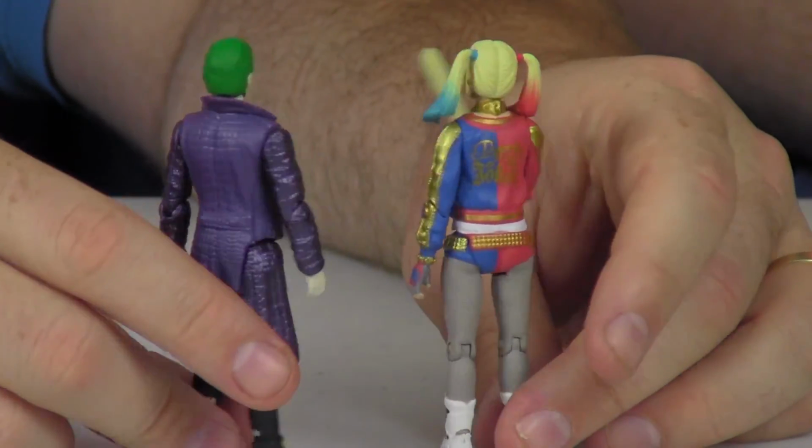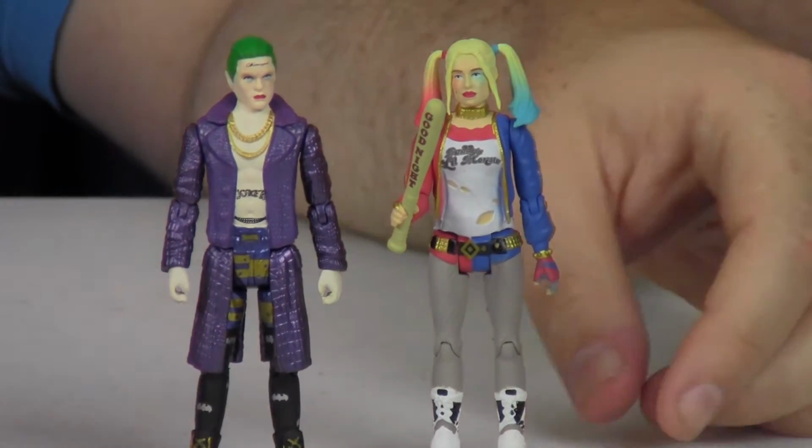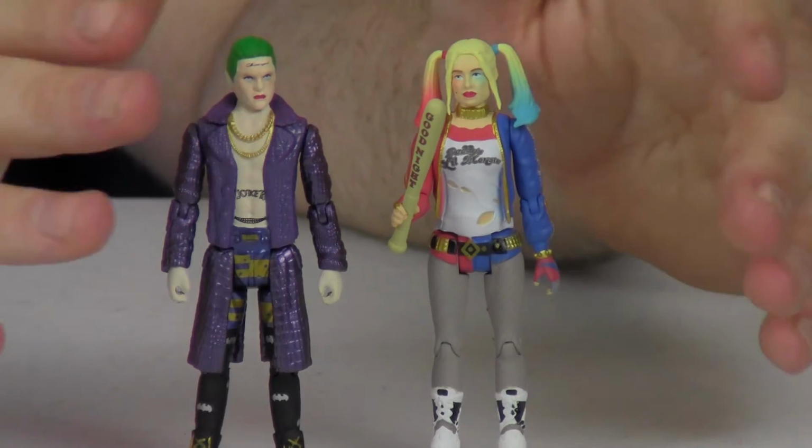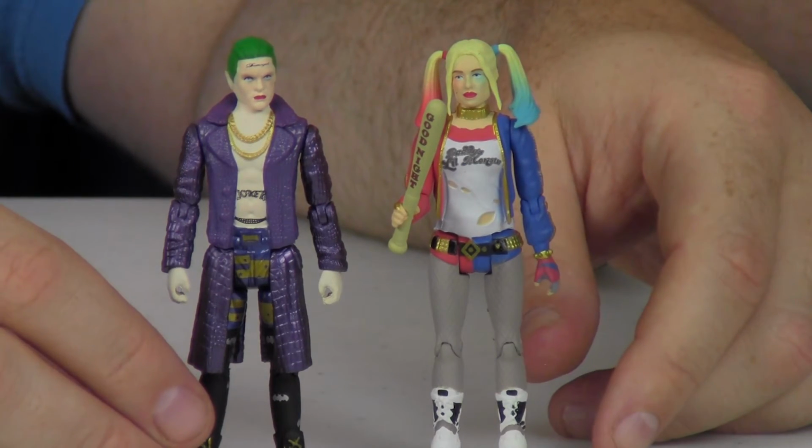They are really beautiful. They are really well done. Had the entire series of reaction figures been this well done, I think it would still be going strong today. Yeah, I agree.